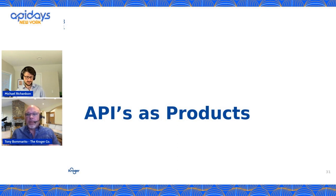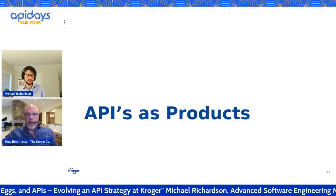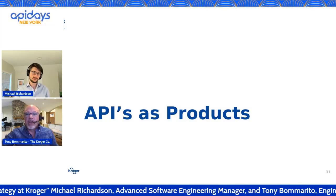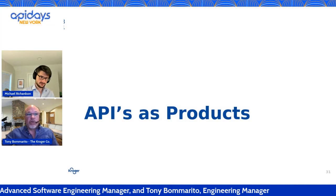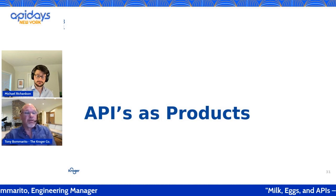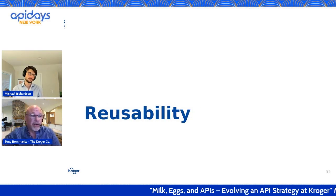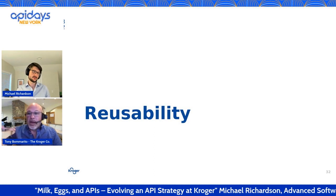It's not just marketing or just packaging that up internally and showing the value of them, but the really important part of APIs as a product is they don't just serve maybe one use case. You can have that same API obviously serving multiple use cases, and that's the beauty of them, which leads into the next and final point on this, which is reusability. Building it once and using it many times.